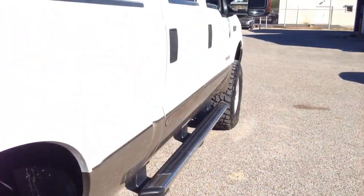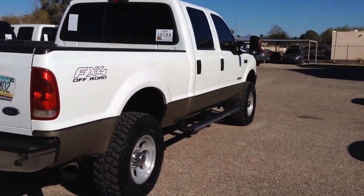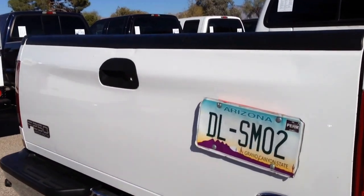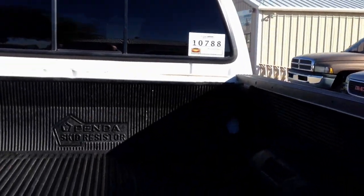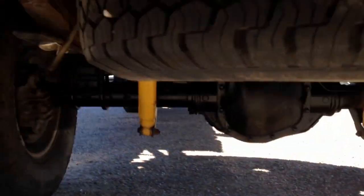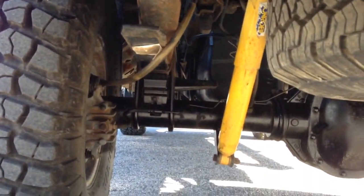Beautiful tires. Oh, those are expensive tires. Actually, the invoice from Discount Tires that was in the glove box said it was $1,400 for the tires. And they look like they're probably at least 80% tread still. Take that, make sure there's nothing behind it. It does have a nice spare. That's a new spare right there. Let's see. Glove box. There's your lift. That looks like it's a 4-inch lift.